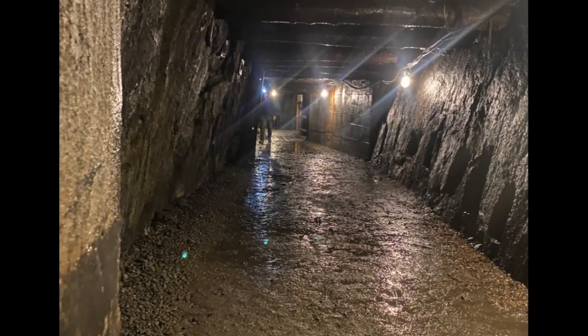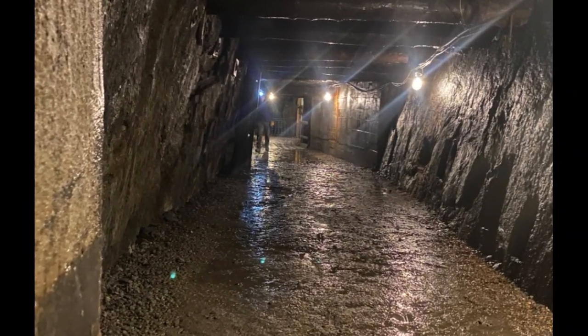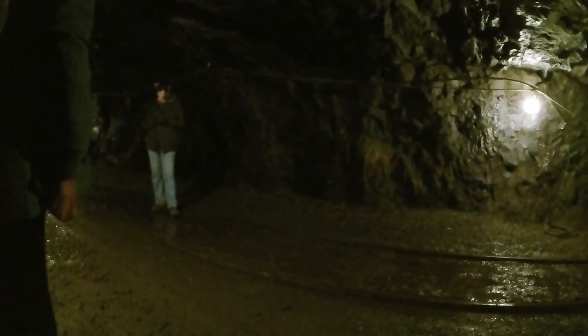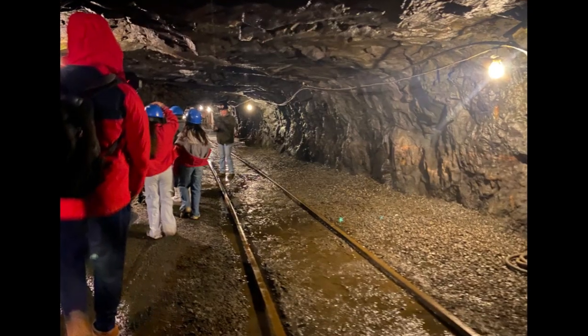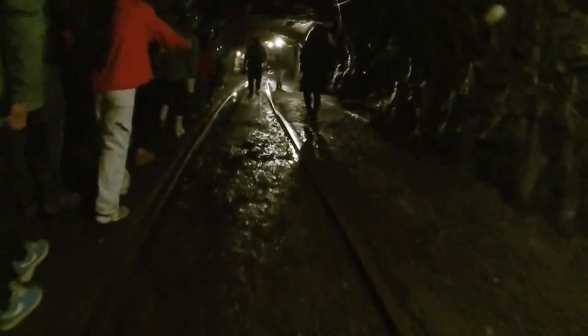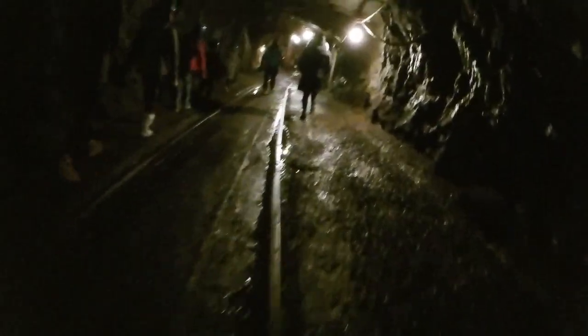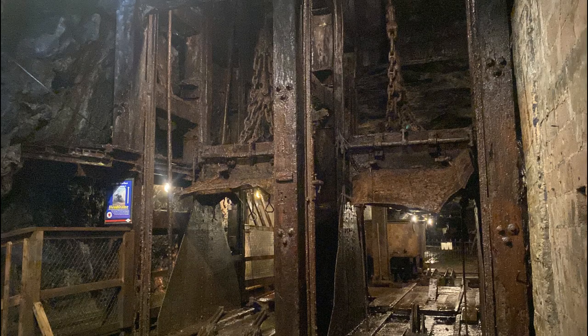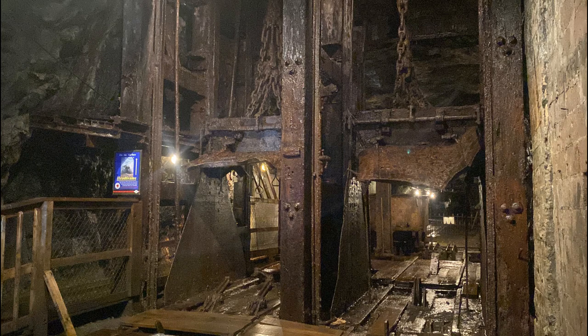Feel the chill of the underground air, hear the echoes of history reverberating off the walls, and marvel at the sheer magnitude of the mining operation that once thrived here. Whether you're a history buff, an adventure seeker, or just looking for a unique experience, the Lansford Number 9 Mine Tour Museum has something for everyone. So what are you waiting for? Come join us on this unforgettable journey through time and discover the wonders that lie beneath the surface. Come visit the Lansford Number 9 Coal Mine and Museum.